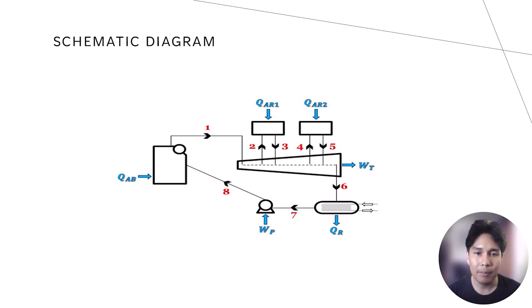As we can see here, process 1 to 2: the high pressure steam from the boiler enters the first stage turbine and expands, doing work. So this is the first expansion stage. Next is process 2 to 3, where the partially expanded steam then enters the reheater, where it is heated again at constant pressure. Next is 3 to 4. The reheated steam enters the second stage turbine, where it undergoes further expansion, generating more work. And then process 4, 5, and 6: steam exits the turbine and goes to the condenser, where it is cooled and condensed at constant pressure.